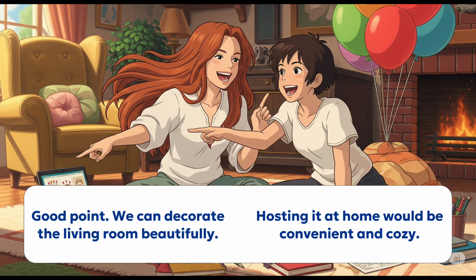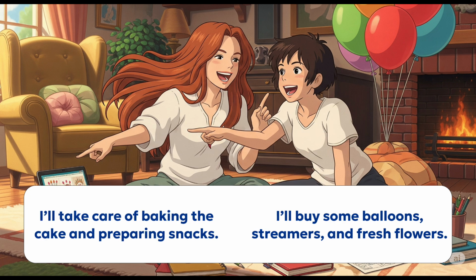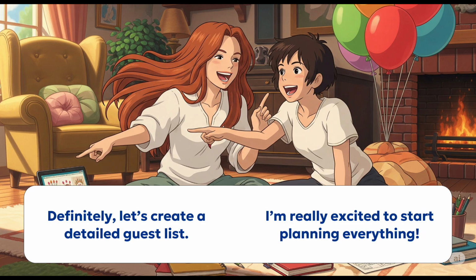Good point. We can decorate the living room beautifully. I'll buy some balloons, streamers, and fresh flowers. I'll take care of baking the cake and preparing snacks. Should we invite some of her close friends and relatives? Definitely. Let's create a detailed guest list. I'm really excited to start planning everything.